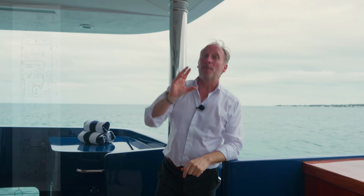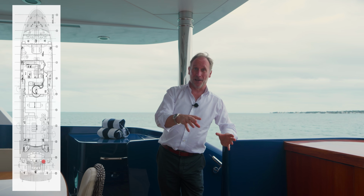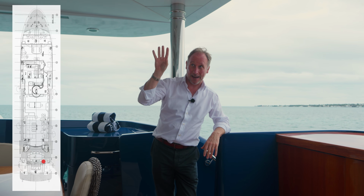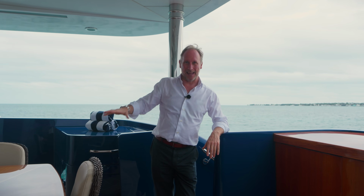I'll tell you about some of the performance statistics of the yacht in a moment, because we're going to look at the engine room a little bit earlier in this video than we normally do, because the engine room access is right through that door over there. But first, let's take a look at the aft deck.